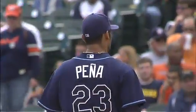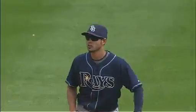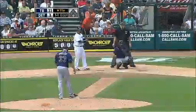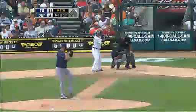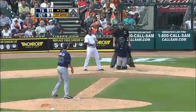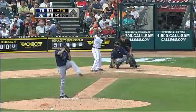Santiago, Granderson, and Polanco, meanwhile, here in the bottom of the 7th. Big day for Pena. Big day for Bartlett. Big day for the Rays. But outside, 1-1 on Santiago. Meanwhile, James Shields gave up 2 quick runs in that first inning, but then quieted the game down quite a bit. There's a strike, 1-2. And the one thing that Shields did after giving up the 2 runs in the very first inning, he gave a home run to Carlos Guillen.